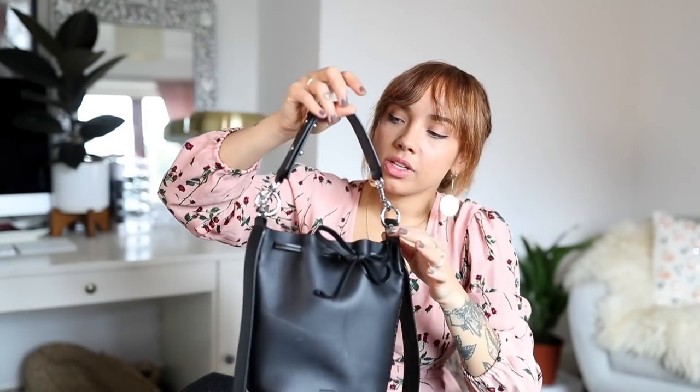I love how there's loads of different ways you can wear it and change it up. You can take this strap off as well. A lot of the time I don't think to go in there for certain things, but then when I come across a piece like this, I'm like, I need to go into All Saints so much more to check out what they have.